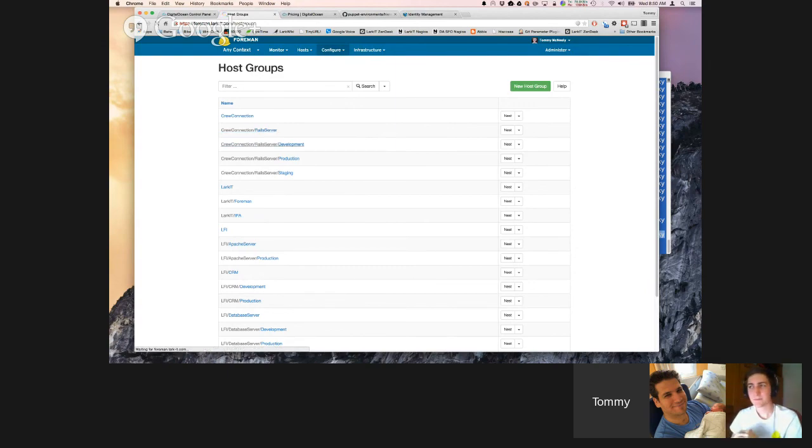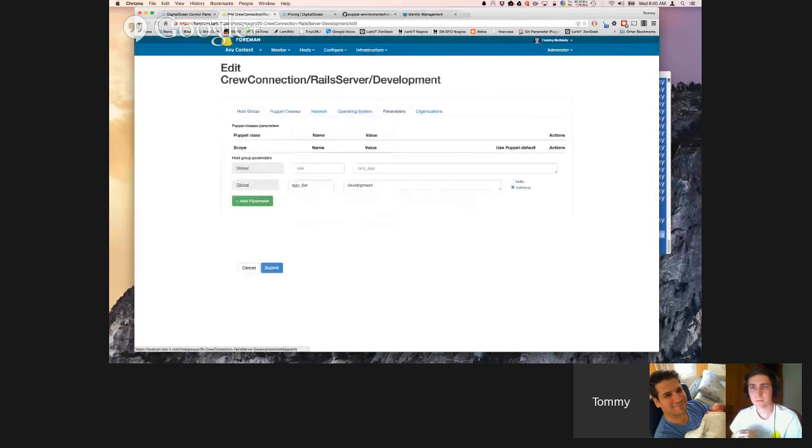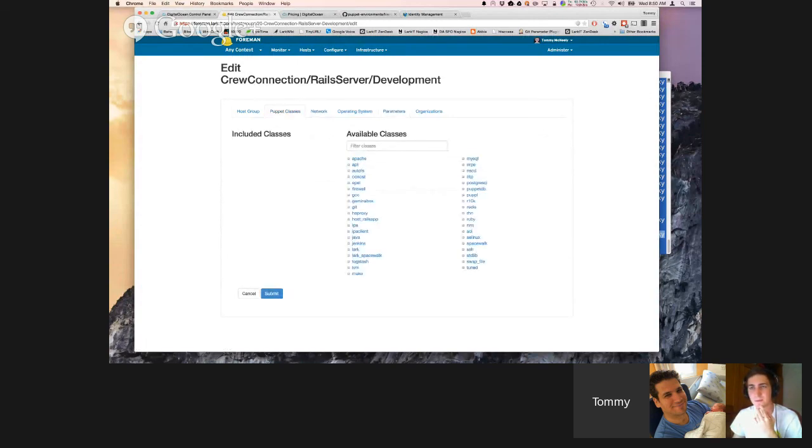And it just has parameters from the Rails server. I get Rails app as the role, and then I get app tier, which is poorly named, but you know that's common in the Puppet world. And then to point out, I don't actually use this part of the ENC.